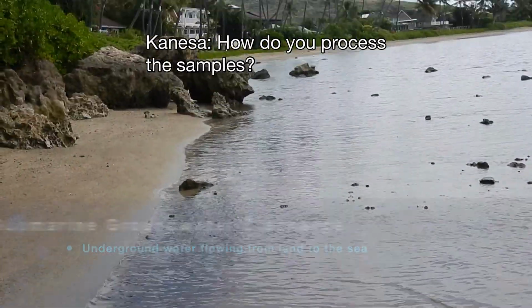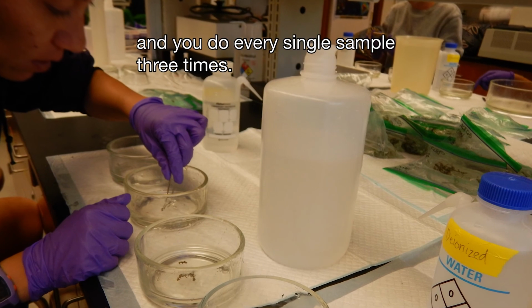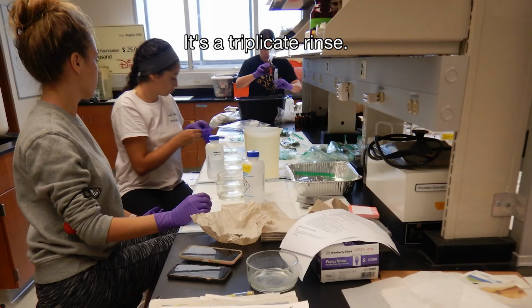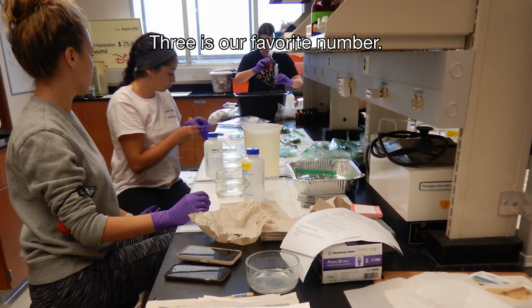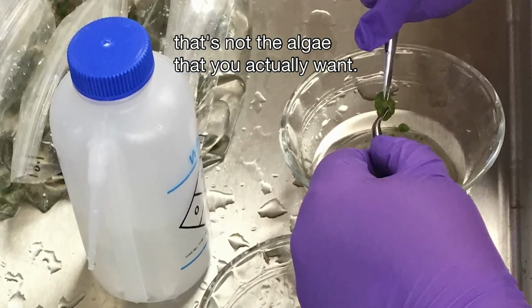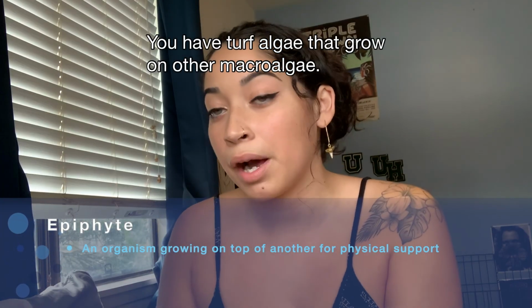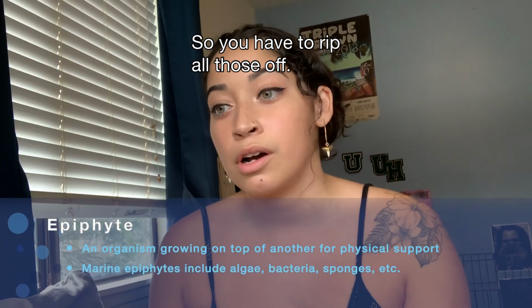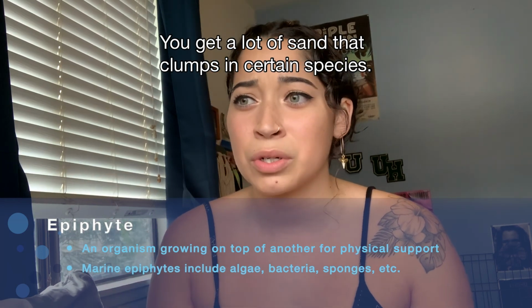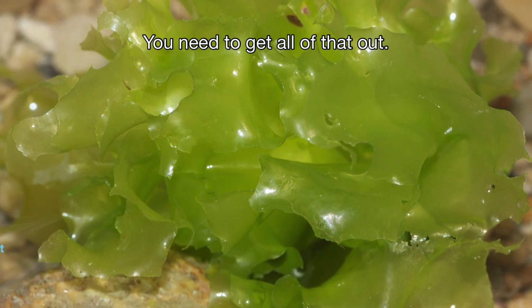How do you process the samples? You rinse every single sample, and you do every single sample 3 times. It's a triplicate rinse. 3 is our favorite number. You're basically trying to pull off anything that's not the algae that you actually want. A lot of algae are epiphytes. You have turf algae that grow on other macroalgae, so you have to rip all those off. You get a lot of sand that clumps in certain species, so like Ulva, a lot of sand gets in all the blades. You need to get all of that out.